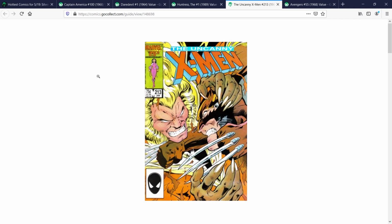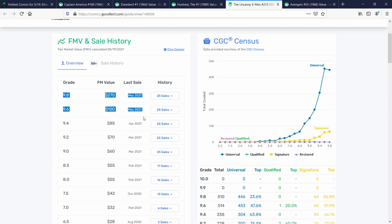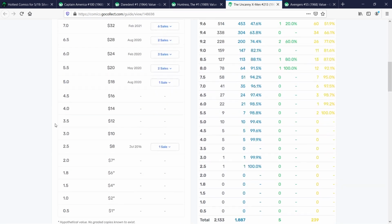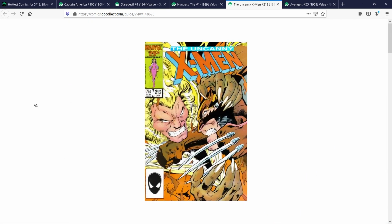And when that happens, this book right here, capturing that type of battle, is going to get super, super, super hot. And as we dig into the numbers here, you'll see 9.8 selling fair market value around the $270 range, and you'll see that there's a bunch of sales here in May at the high end, and then at the low end here, you're not going to see too many CGC numbers. But again, another book that when I go into eBay, you'll see being sold around that $20, $25, $30, $35 range, depending on the deal you can find and depending on the grade.